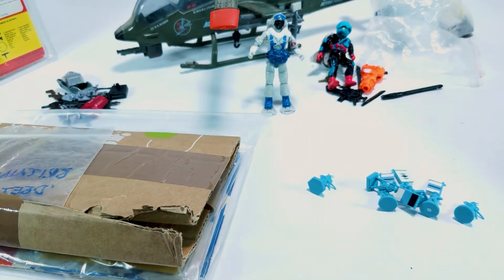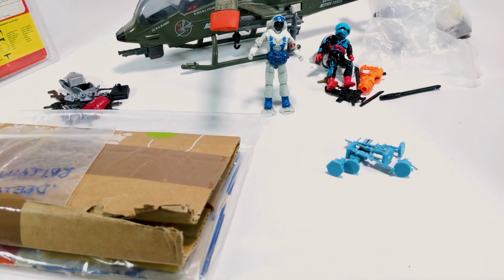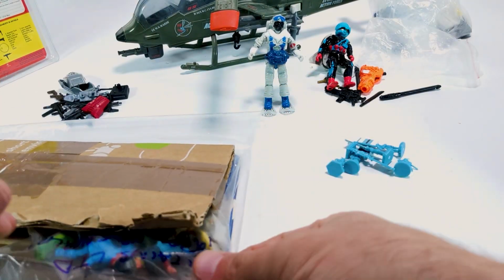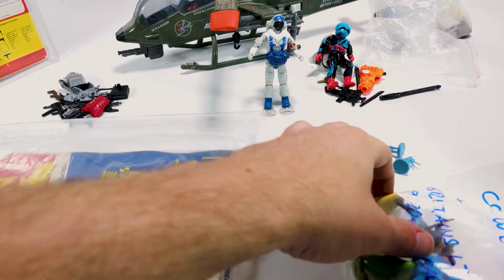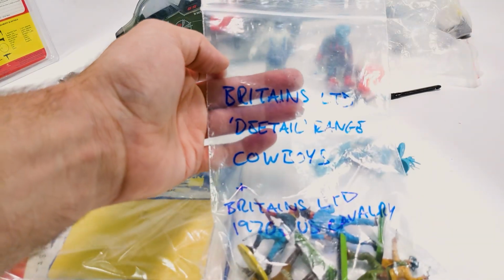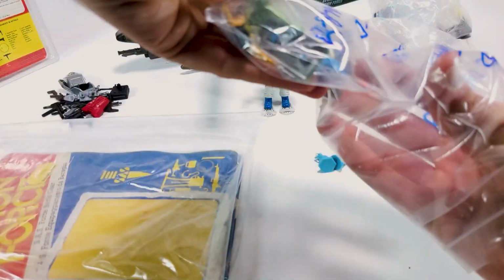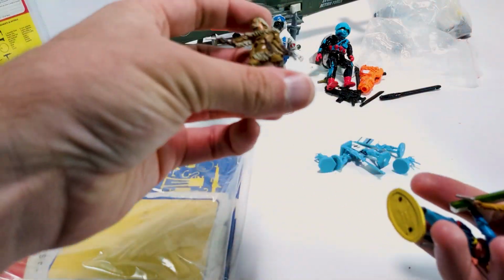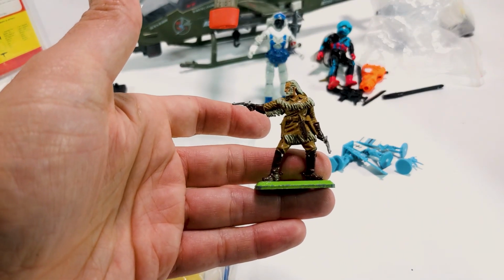Packed in some foam. Bunch of little guys there. And then over here we have, oh man, a little cardboard sleeve. We've got Britain's Limited Detail Range Cowboys and Britain's Limited 1970s U.S. Cavalry. Yeah, so these are metallic figures. We got like a Daniel Boone, Davy Crockett looking guy there.